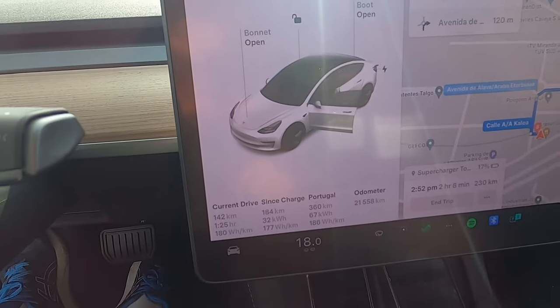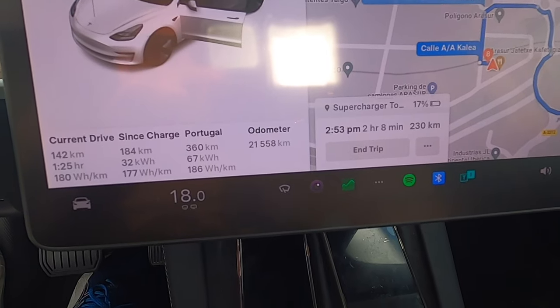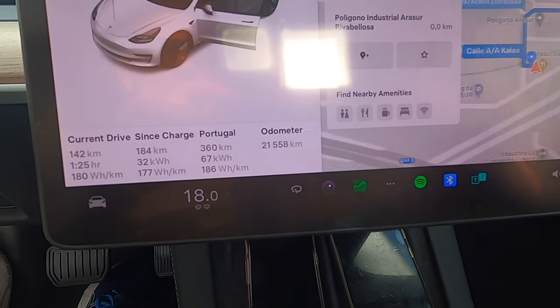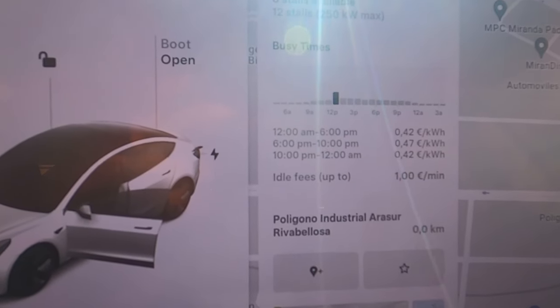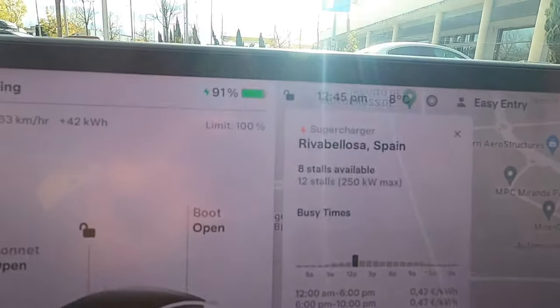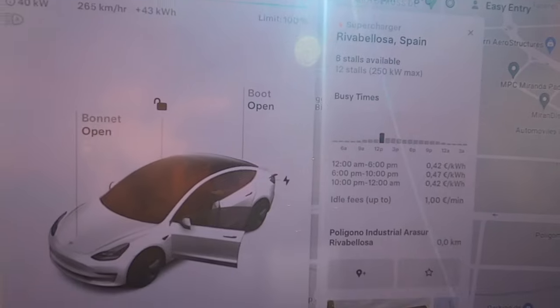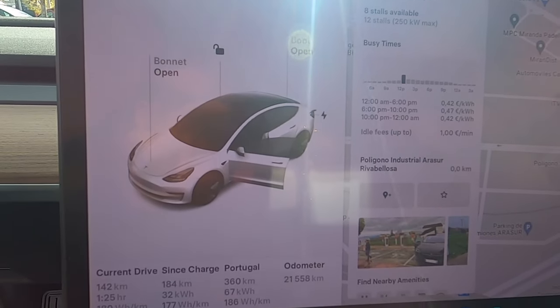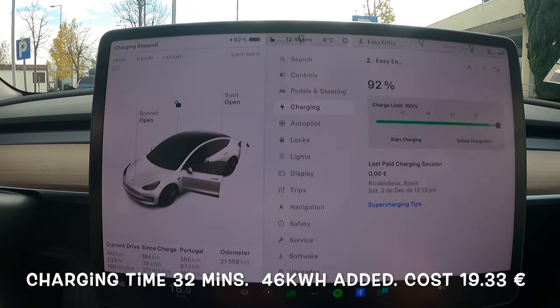So we've finished charging. It's saying 17% to next destination. I'm going to go to 20%. Let's just see how much it costs here. It's costing us at this time 42 cents per kilowatt hour. It's a little bit more expensive than France. It says there's 12 stalls, 250 kilowatts, but they're not, because they're version 2. I just think that's wrong. Let's just go, it's at 18%.